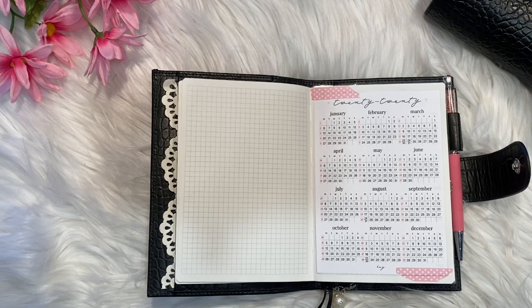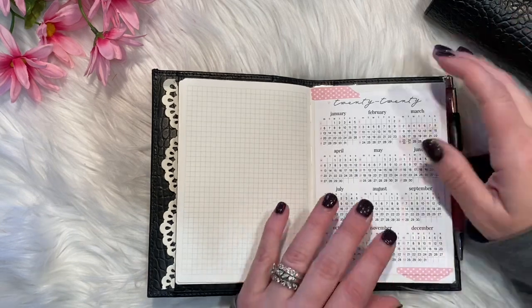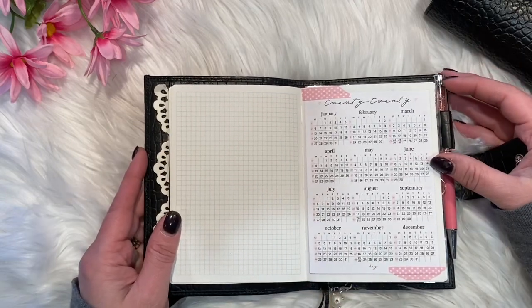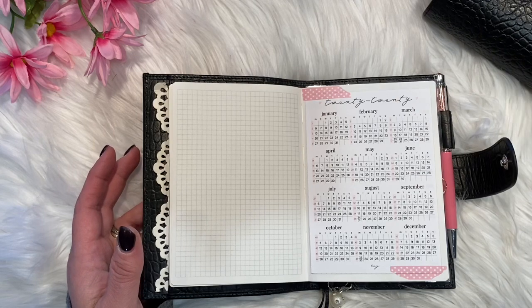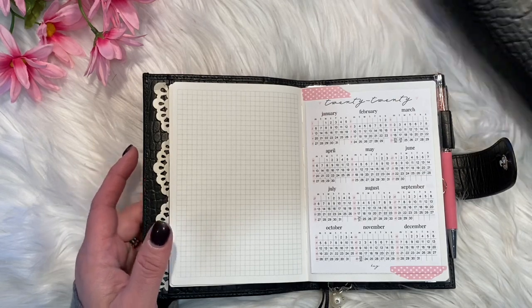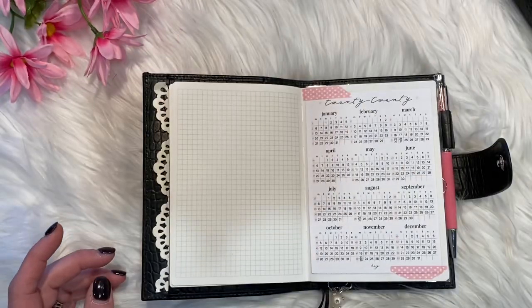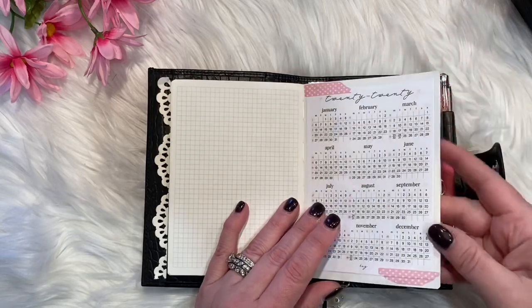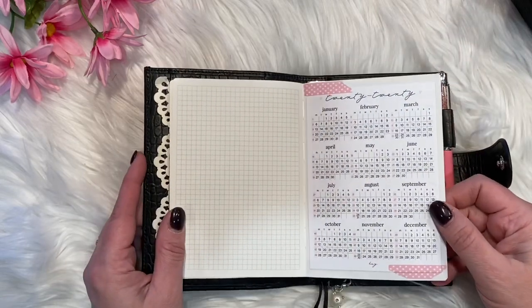I can use it for notes. I can use it for, you know, writing my Bible verse, writing how I feel that day. And it worked for me last year, and there's no reason it wouldn't work for me this year. And I was totally content. Well, never content, right? But it was working, these two together, my personal rings with my Apunto.